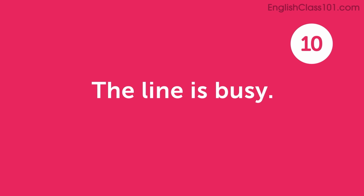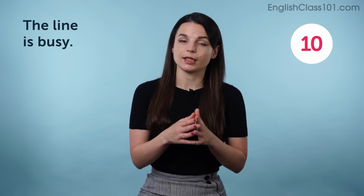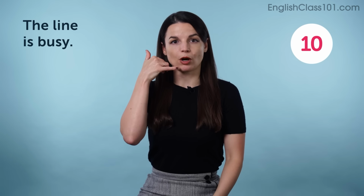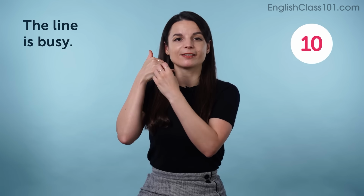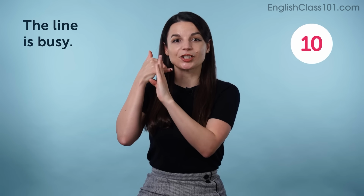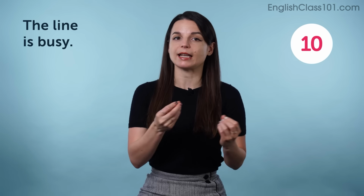The next expression is, the line is busy. The line is busy. So the line here means the phone connection. When we are currently having a phone call, someone else, in many cases, cannot reach us because we're busy. Our connection is currently being used. To express this, we say, the line is busy.